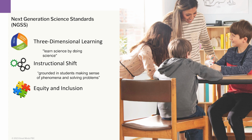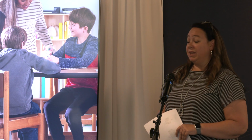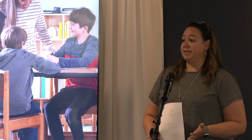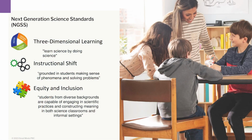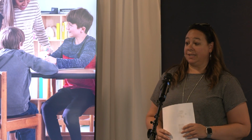It requires students to actively make sense of phenomenon and engage in scientific practices. The instruction is dedicated to making sense of real-world scenarios and problems. In and of itself, NGSS has an inclusive framework as students are doing the learning. They are the scientists.